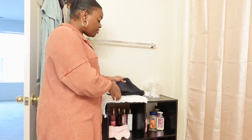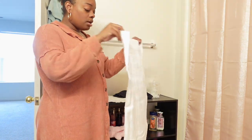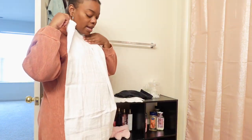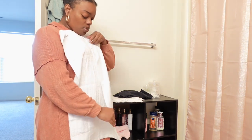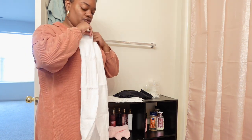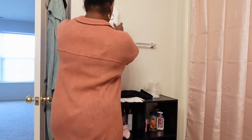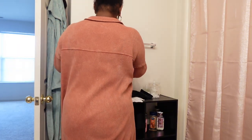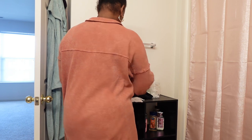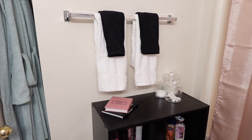If you are familiar with Chanel, you know that black and white is kind of their signature thing. So I'm just going to add black and white towels to my towel rack, if I can get this to fold appropriately and not look crazy. And this might just look crazy. That looks weird. That very much looks weird. Please hold. All right, y'all. So this is what I have.